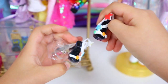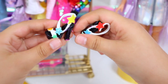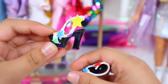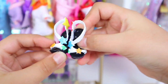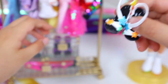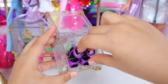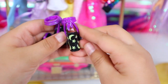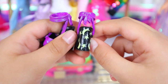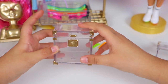Let's take them out. So here is one pair. They have these glittery stars on them. These are super cute. These remind me of a pop star. So here is the second pair of shoes. A purple bow in the front and, ooh, they have moons in the back. That's super cool. So they also come with another box so you can put these shoes inside.